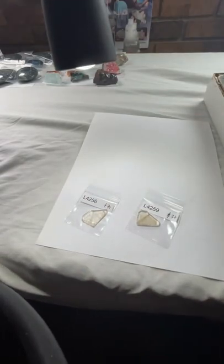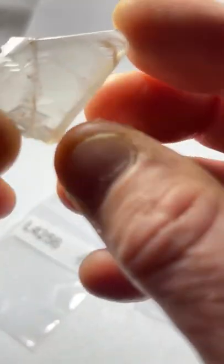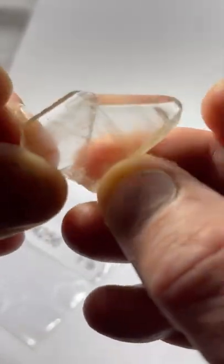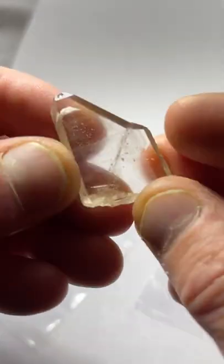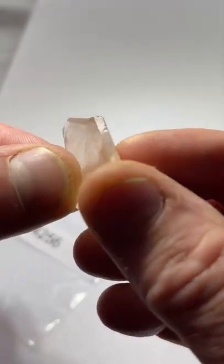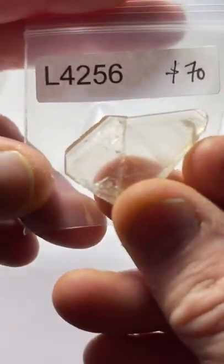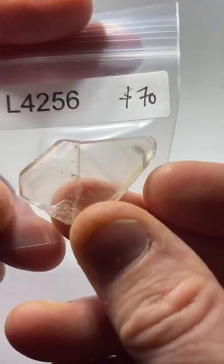Oh, yes, Japan Law Twins. Sorry, Japan Law Twins, Liam. These were super crazy cool. Let me show you these really quickly. These are Zambian, perfect, amazing, beautiful. It's got a little clay phantom there in the top. Not handled poorly. 42.56. That one's $70.